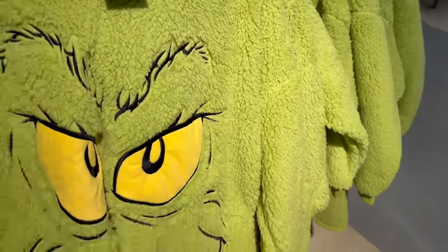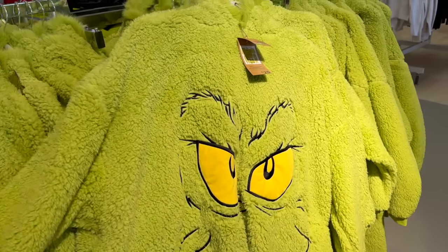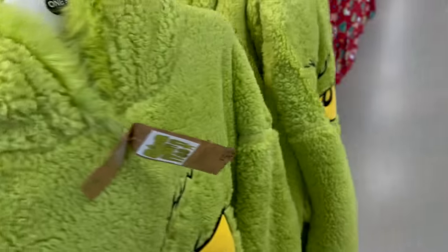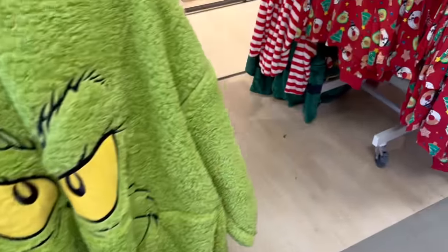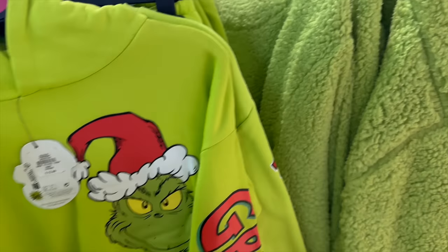This is £25. And it has a hood as well. Apparently I like to know if they have hoods or not. And what have we got here? Is this a tracksuit? Oh my goodness. Oh, dropping everything.